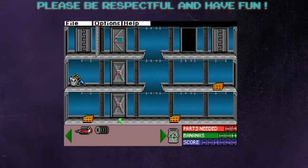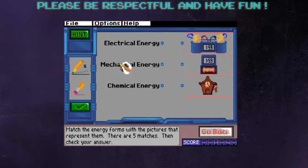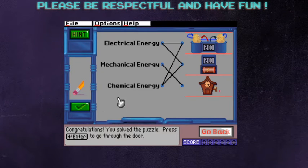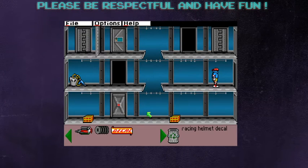So, I'm gonna need to drop down. Because otherwise I just fall straight through the middle there. Okay. Electrical, mechanical, and... batteries are chemical too. Alrighty. That's better. Racing helmet.